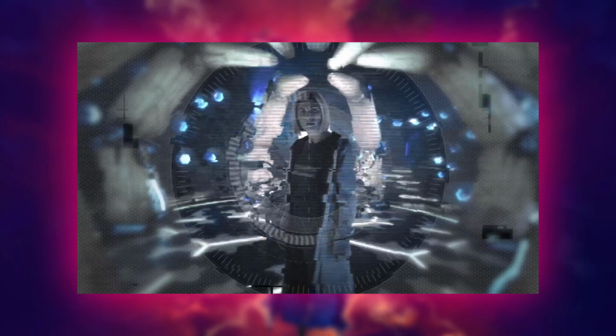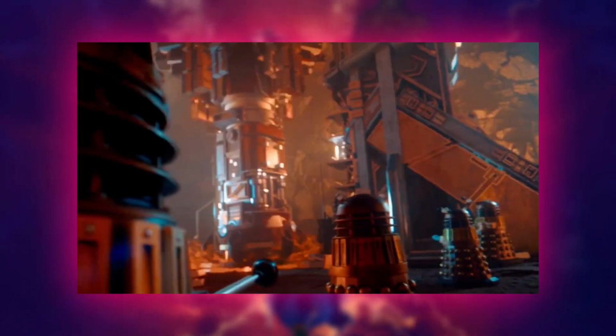Then we get this amazing looking shot of the Daleks at what I'm assuming might be the Earth's core or something like that. It's definitely some sort of cave in the Earth somewhere, with a massive drill machine, and they appear to be mining into wherever they are. There's not really much we can get out of this shot apart from the fact it looks great.